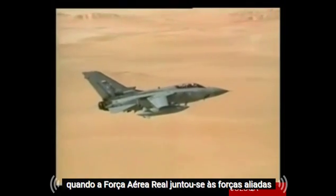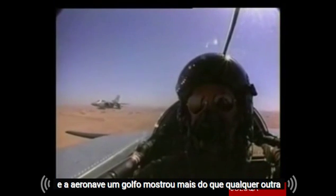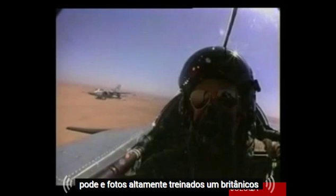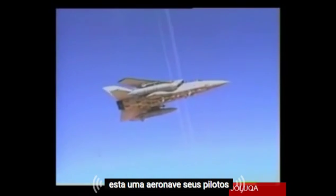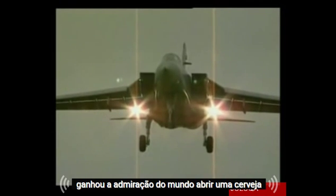When the Royal Air Force joined the Allied forces in the Gulf War, one aircraft showed more than any other the might and highly trained potency of British air power. This one aircraft and its pilots won the admiration of the world, the Panavia Tornado.